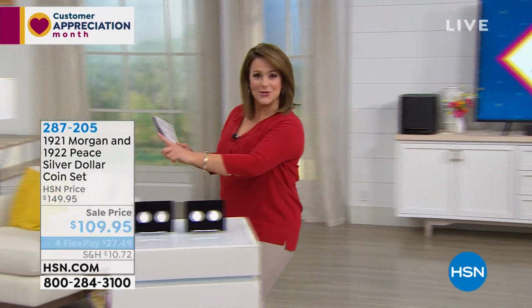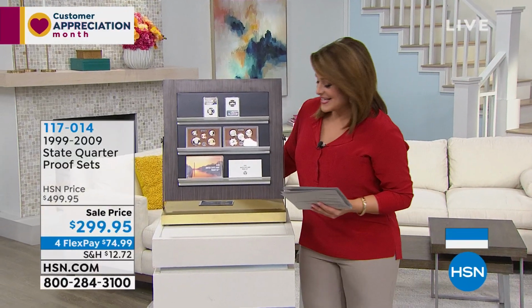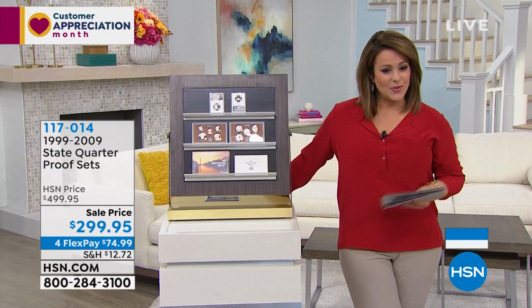Sorry, first day on the new job. We are moving into the state quarter proof sets, and these are really desirable. It was the other one, of course.